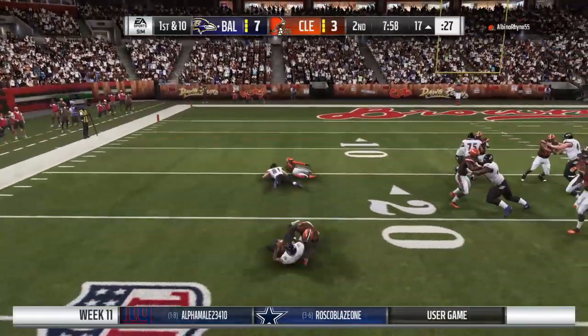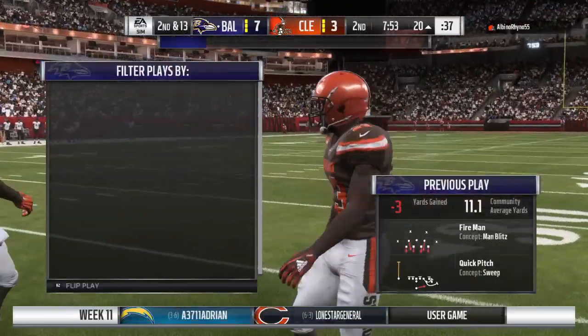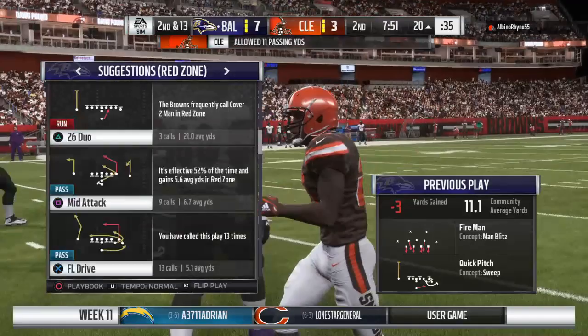They'll toss it to Breida. And they go the wrong way here. Knocked back to the 20. A loss of a full 3 yards, and now it's 2nd down.